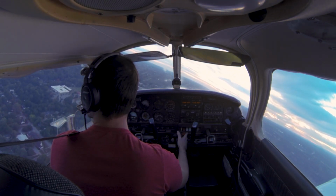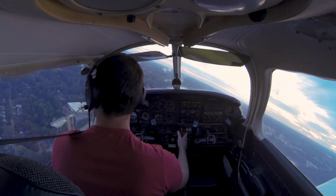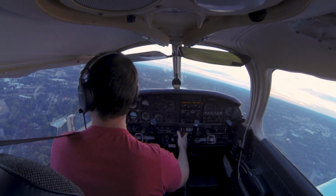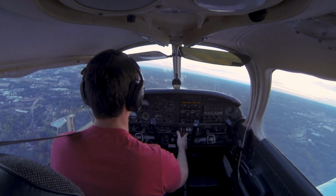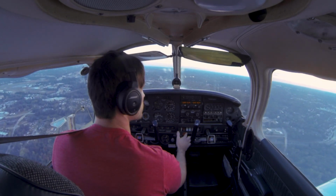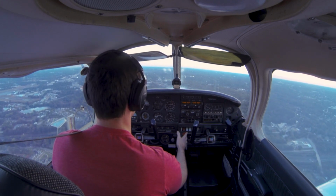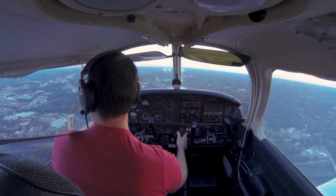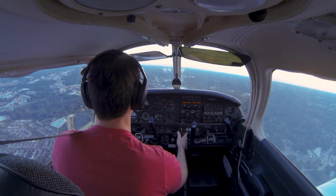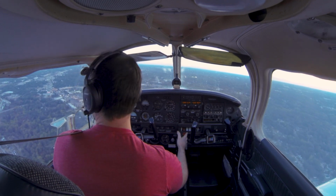Altitude's looking good. Greenville Tower, Dakota 28561, about 9 miles out to the west, landing full stop. Cherokee 28561, Greenville Tower, left midfield downwind, runway 1, wind light and variable, altimeter 3008. Report mid downwind, runway 1, 561. Number 97 Foxtrot, runway 1, cleared to land. Cleared to land, runway 1, 97 Foxtrot.